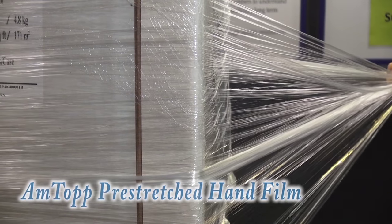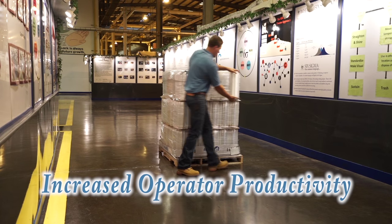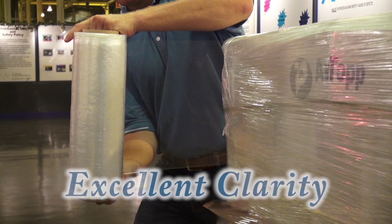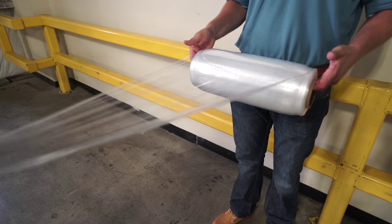Our unchallenged neck down for maximum load surface coverage reduces operator labor intensity, cycle time, and cost by reducing pallet revolutions with improved yield. Our excellent clarity allows for barcode scanning and immediate product identification of wrapped pallet loads at the warehouse and store level.